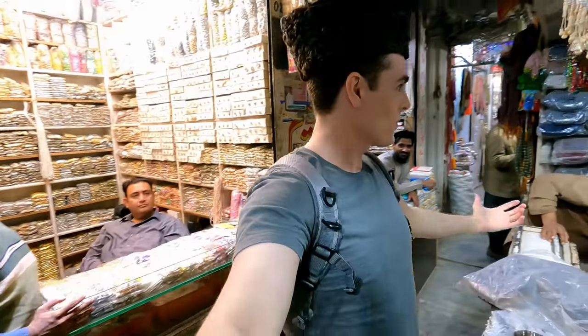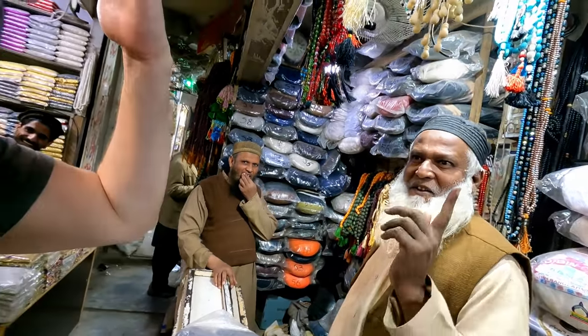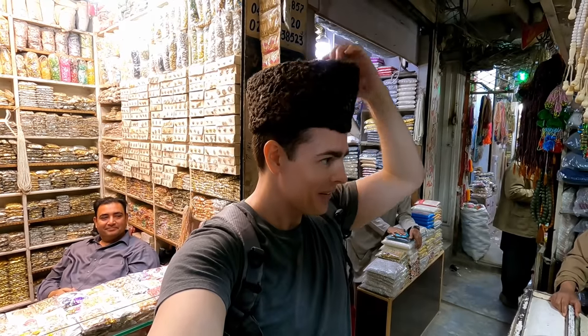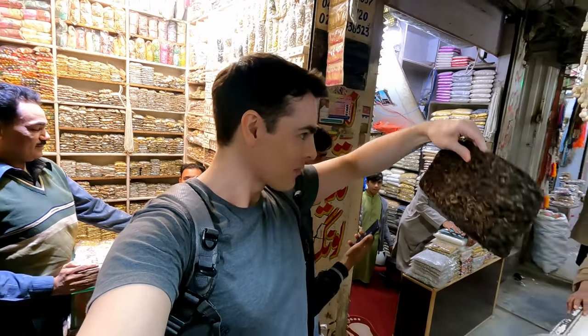Nice. Oh. Say Muhammad Ali Jinnah. Wow, founder of Pakistan, Muhammad Ali Jinnah. He made this hat famous. Only one person, Muhammad Ali Jinnah, but he made the hat famous. Now everyone wears the hat, right? Yes, yes. Okay.